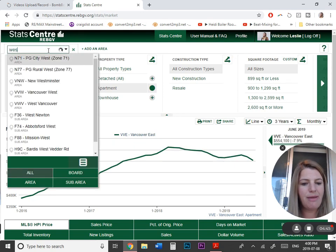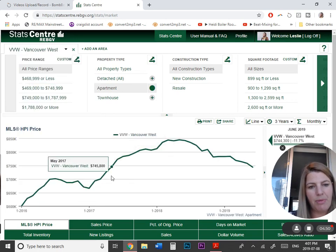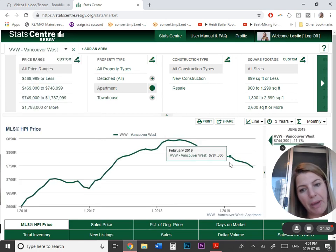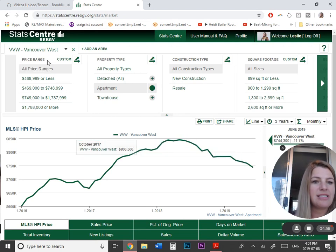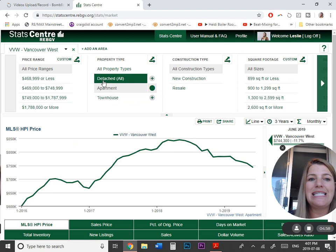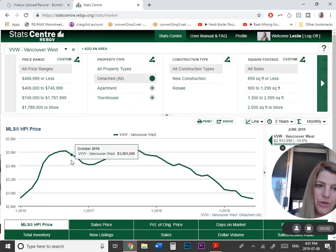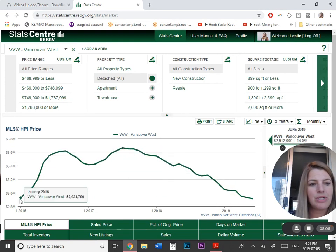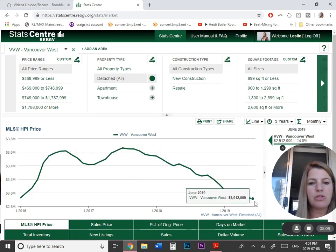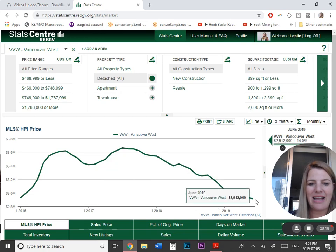Checking that same attached market on the west side, we saw a bit of a higher increase. We're seeing a bit more of a lower decline, but still nothing too drastic. If we switch that over to the detached houses, little bit of a different story. We saw a huge increase up here, and then it's been a slow decline where the prices are actually below where they were January 2016 on a home price index.